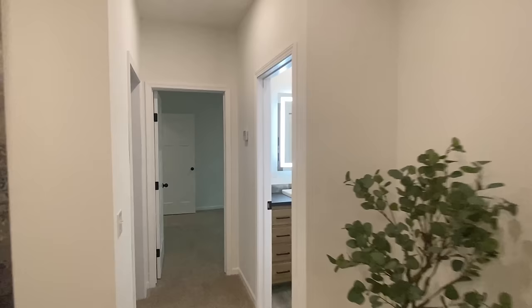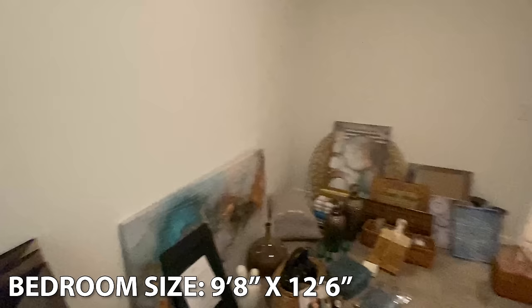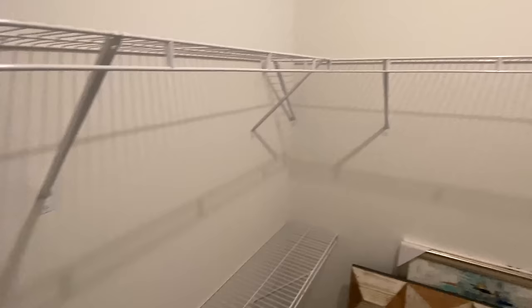Here's the decor. So I know I'm getting ahead of myself, but I'm walking around here and I'm wanting to video something. So I went ahead and started videoing. Look at these 9-foot ceilings. And then we come right here. This closet is super big for a guest bedroom, kids bedroom. Perfect size, I would say.